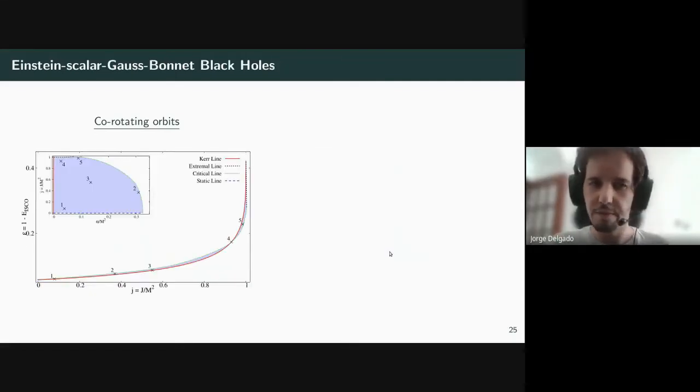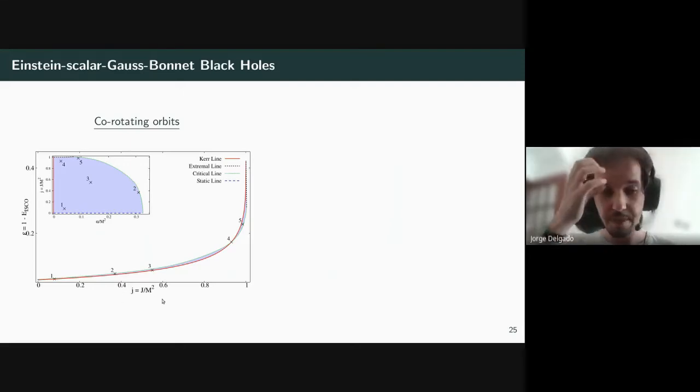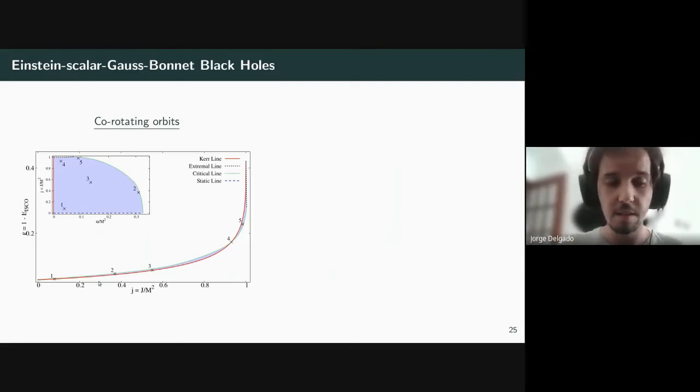Moving on to the final family of black holes. This case is much easier to analyze because all solutions have a Kerr-like structure. So here we have again the efficiency as a function of the dimensionless spin. And in this case, the red solid line is the Kerr line.